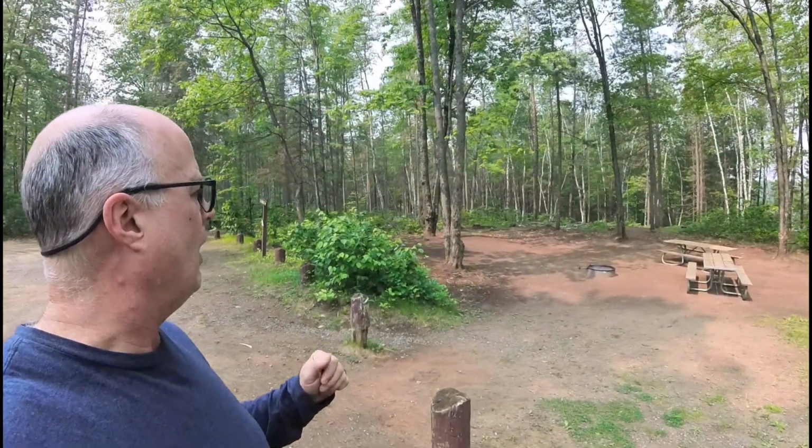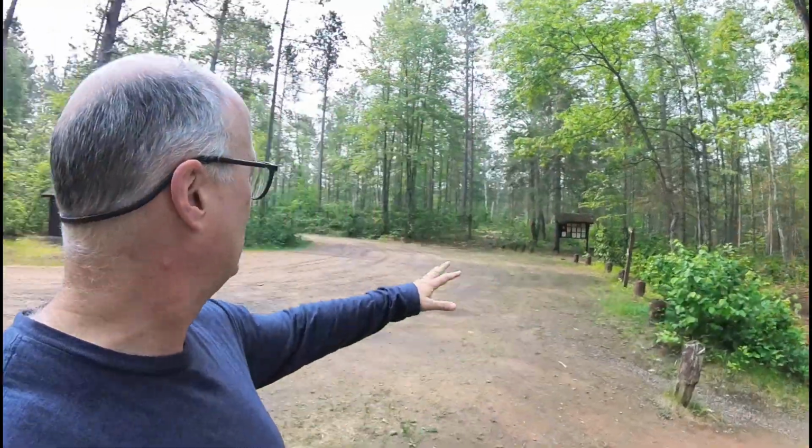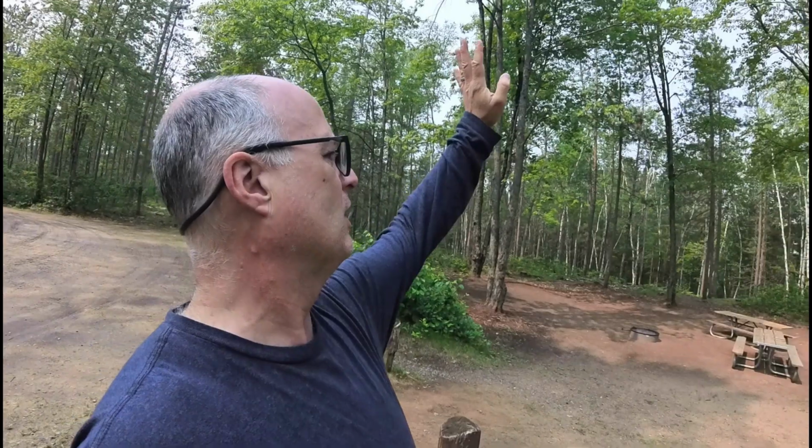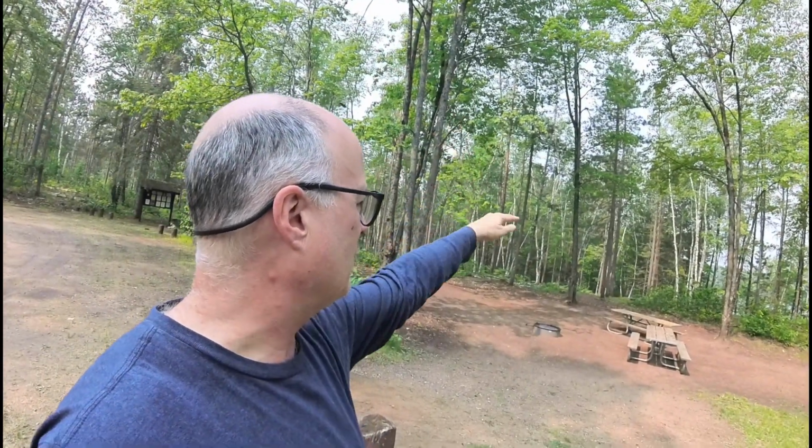And this would be the group campsite here. 2 tables, make it a group site. Plenty of parking up here. Its own pit toilet. The regular campground is on the other side of the beach down there and then back up. So that is Morgan Lake Campground in Chequamegon-Nicolet National Forest.